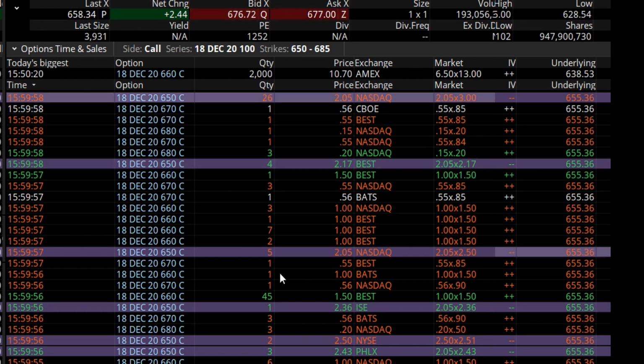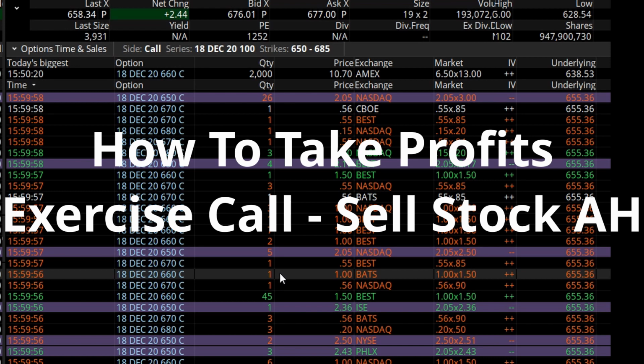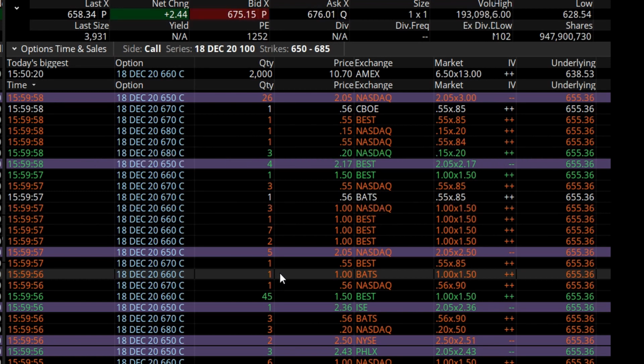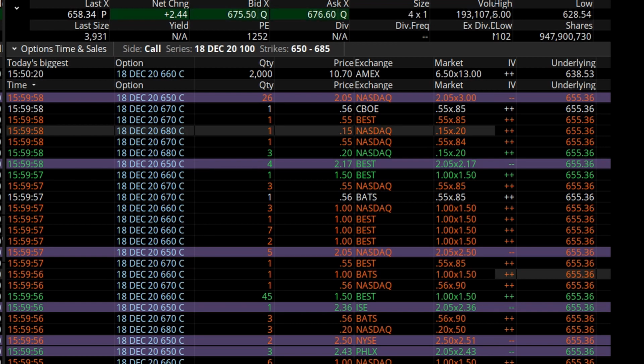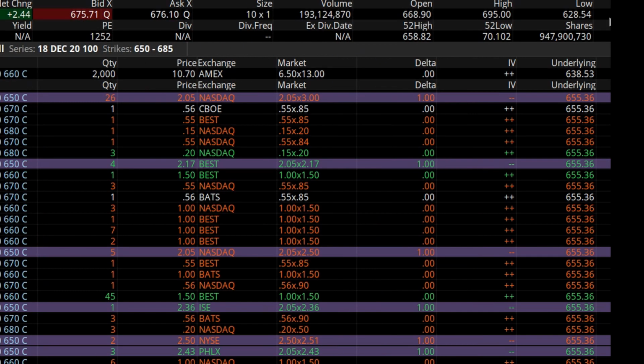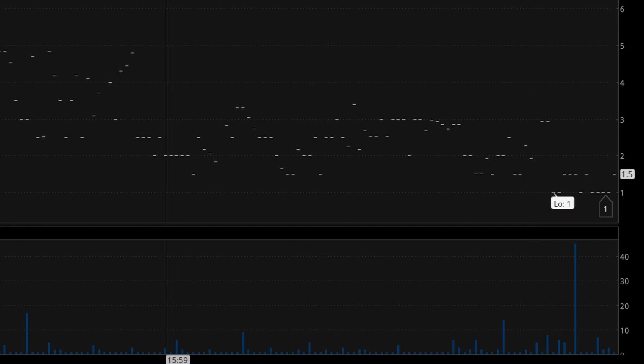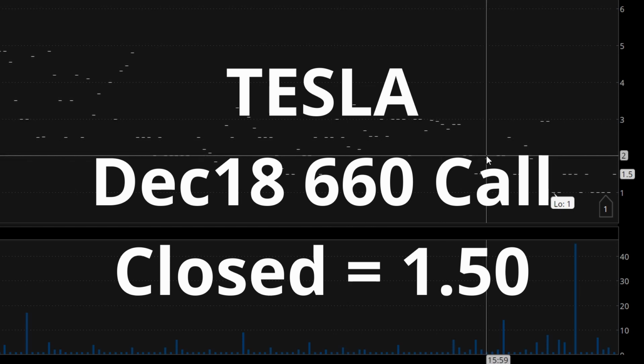Let me draw that out for you to help you understand what happened. What's nice about this example is that there's no time premium left, right? There's no more extrinsic. It's what happens in the next hour and a half after the option market has stopped trading. So let's pull up and walk through what the 660 is worth with the stock now at 680 to 675. Now I just want to show you tick by tick what happened with the 660 call, which closed offered at $1.50 with Tesla at 658. Time and Sales says it was 655 on the close.